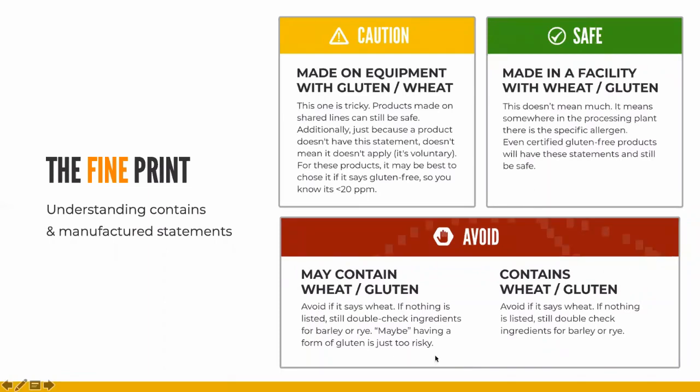Stuff that we do avoid is if it ever says contains wheat or gluten, or says may contain. It is not mandatory for a product to say contains gluten. It is mandatory for a product to say contains wheat, but remember that that doesn't include barley and rye.